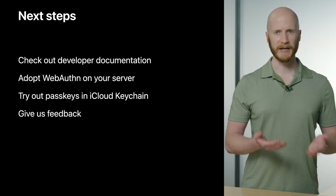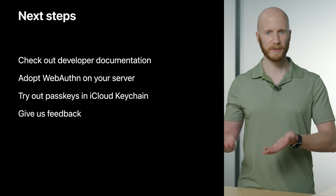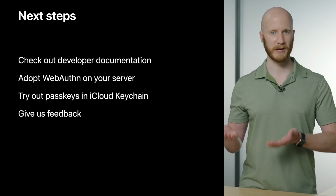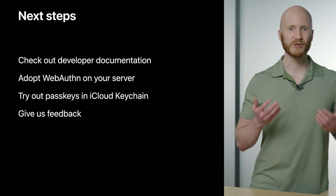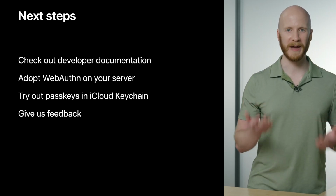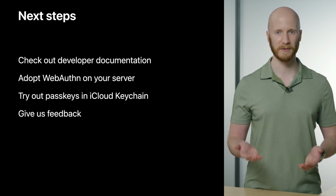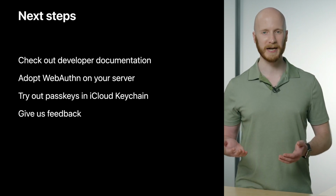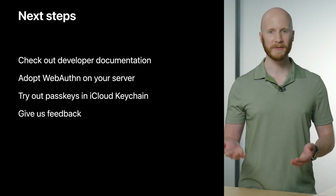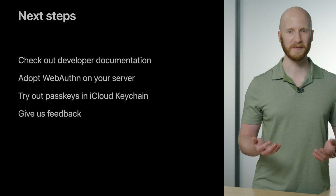And if you don't already have one, bring up a WebAuthn implementation on your server so that you can start trying out WebAuthn-based credentials. Now, my favorite part, try out this technology preview of passkeys in iCloud Keychain to see how it fits into your existing workflows in your websites and apps. As you're trying it out, please let us know what you think in the developer forums and feedback assistant. We really want to hear from you.